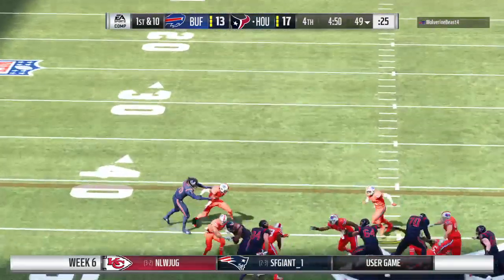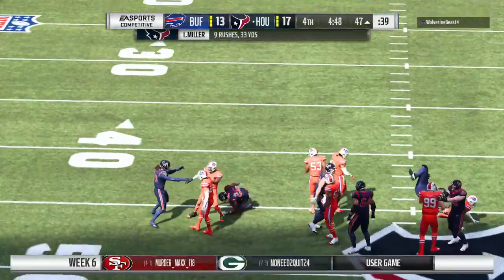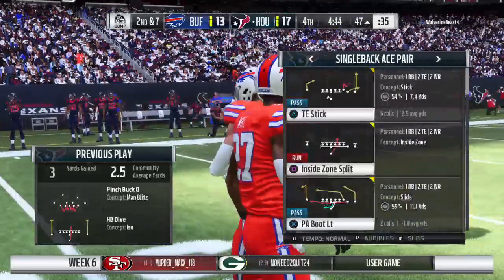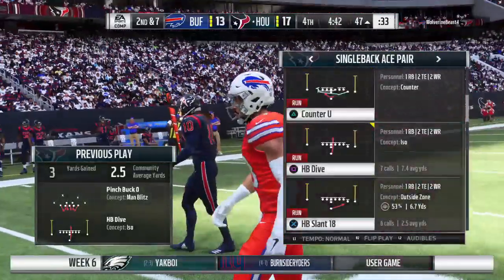Watson going to give this one to Miller. And he'll take it across midfield and into Buffalo territory. Give him 3 on 1st down. It'll set up a 2nd and 7.